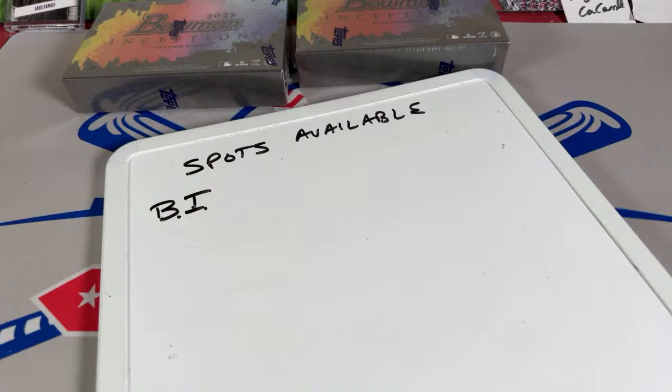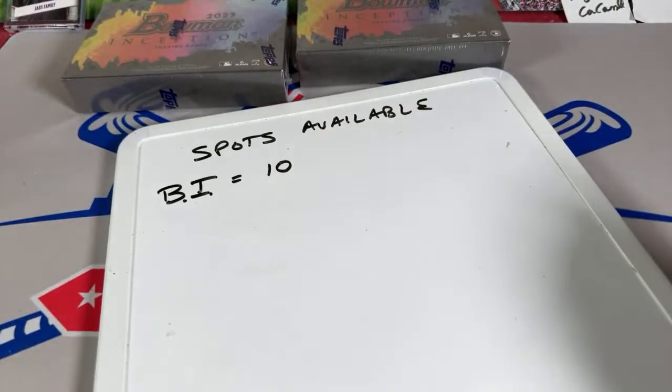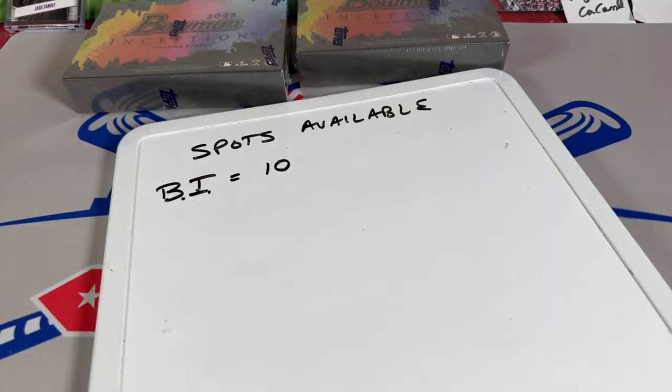There is 20 spots sold. 1, 2, 3, 4, 5, 6, 7, 8, 9, 10. So there's 10 spots open. Like I said, I'll grab all the rest of those spots. I might auction some of them off. I might keep some for myself if need be, but we're going to force this one to go. It is a 10-box break.